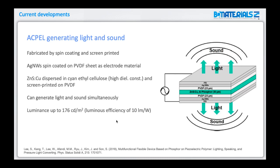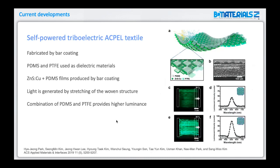Employing silver nanowires as transparent electrodes. The key material to be able to emit sound was the piezoelectric PVDF polymer, and the maximum luminance was up to 170 candelas per square meter, and a very fair luminous efficiency of 10 lumens per watt. And apart from that, the authors also claim that by applying mechanical force, the light can also be generated by the triboelectric effect, which is discussed actually in another work, where the authors fabricated a sort of luminescent textile, which can be self-powered by the triboelectric effect.